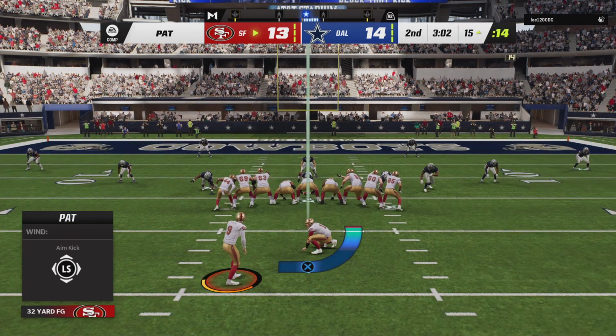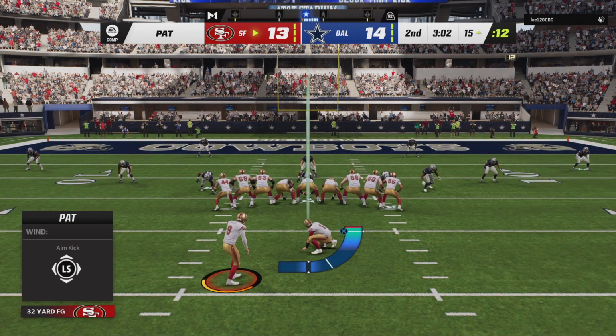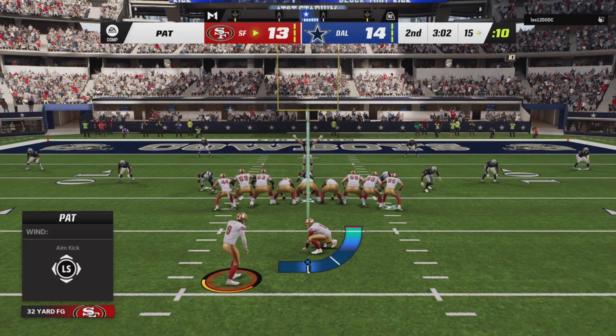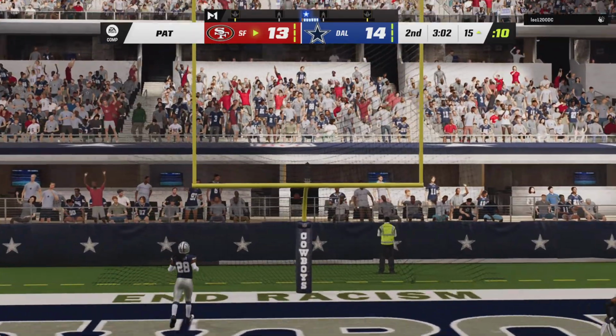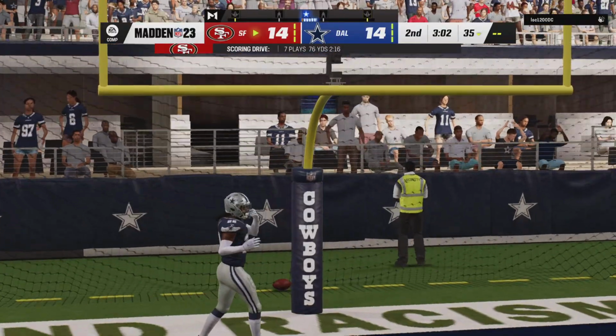Gold to add the extra point. And we've got a good one brewing. We're all knotted up at 14.